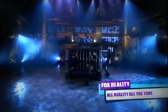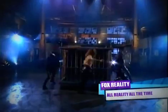You've now entered the warehouse. For his first trick, the Masked Magician will turn one of his assistants into a tiger. He'll begin by showing you what the illusion is supposed to look like. Then you'll see how it's actually done.